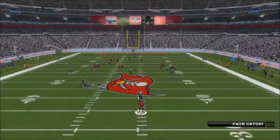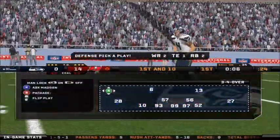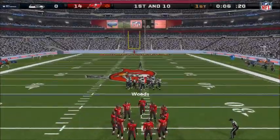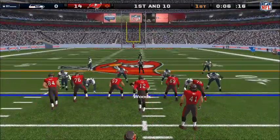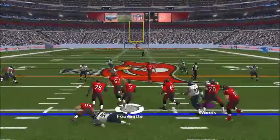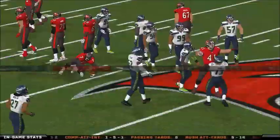And he signals for the fair catch. Fair catch made at the 34-yard line. The Buccaneers will start the drive at the 34-yard line. First and 10. Receives the handoff. Brooks comes up to make the play at the 39.